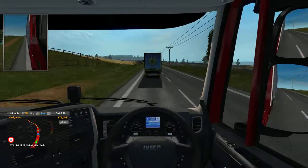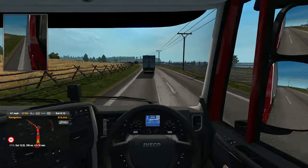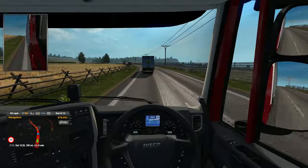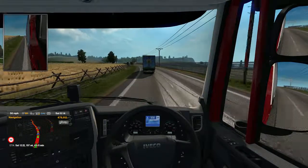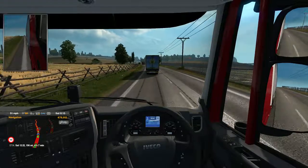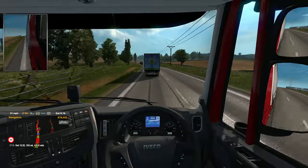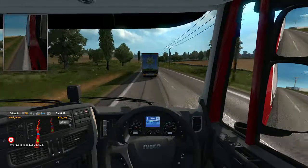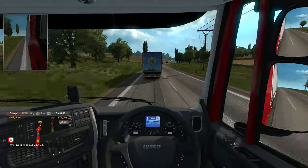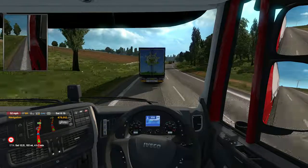So for the type of money these come in at the entry level, I can get a DAF with a lot more power and customisation on it, and still get change for what one of these will cost me. Same goes with a Scania as well. Get a bigger engine than what they start at, a bit of customisation, and you get a better truck and still get change.